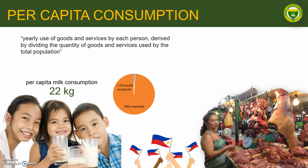Beef consumption, on the other hand, by an average Filipino is estimated at around 3.13 kilograms. This is assumed to be composed of the beef from beef cattle and from the carabao. Due to the limited local beef production, the country is largely relying on imports. Most of the imported beef came from Brazil, Australia, India, and USA.